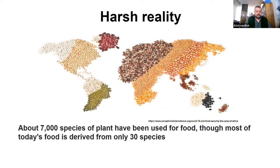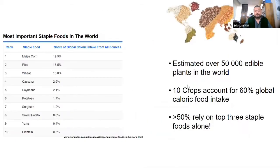To go even further, it is estimated that over 50,000 plant species in the world might be edible. It is staggering to find that only 10 crop species account for 60% of the world's caloric food intake. These include grains, a few tuberous plants, some legumes, yams, and a member of the banana family called plantain. Amazingly though, more than 50% of the world's population relies on the top 3 grains alone. No surprise, these are maize, rice, and wheat.